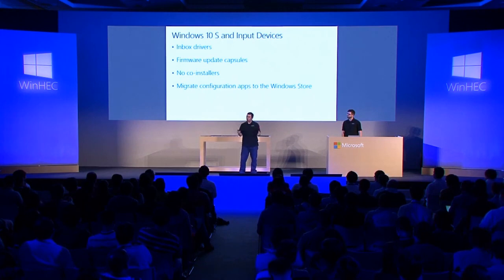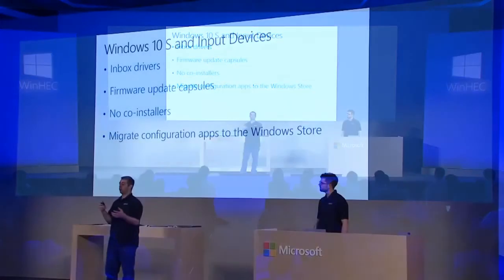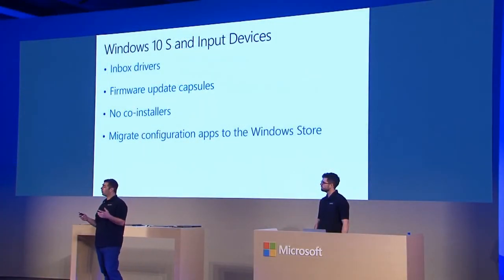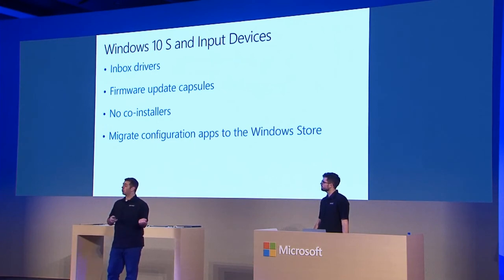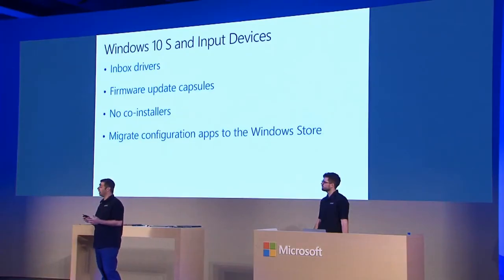So no co-installers if you're looking from the legacy touchpad world. Also, if you're offering any value-add software, configuration apps, or setting applets, the best way to be compatible with the cloud SKU is to move those to being UWPs and building on the Windows platform. Or looking at the desktop bridge, also known as Centennial.